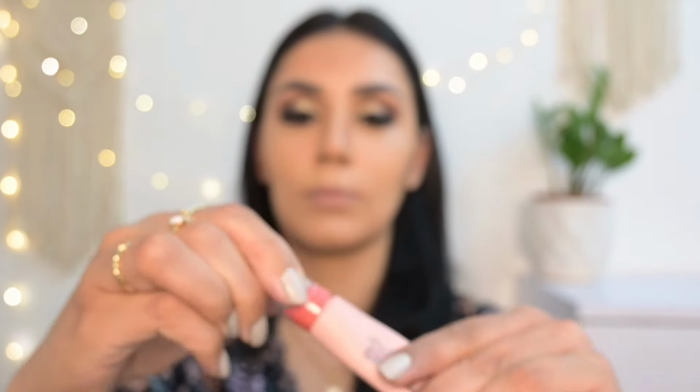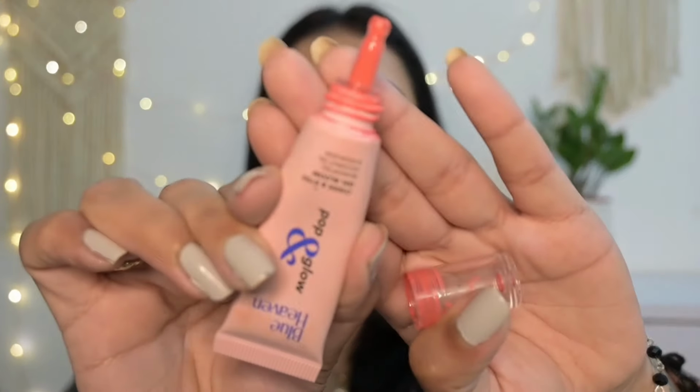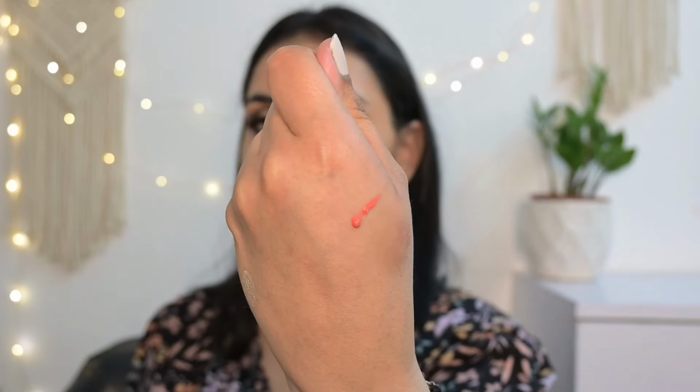For my blush, I'm using Blue Heaven Pop and Glow Cream Blush, and I'm using the shade Pink Tea. This comes in a small squeezy tube packaging, which I think is a little difficult to take the product out of. Here I have taken a very tiny amount, like a dot of this blush, because this is very pigmented. I don't want to end up looking like a clown, so I'm slowly taking a little extra amount to build that.